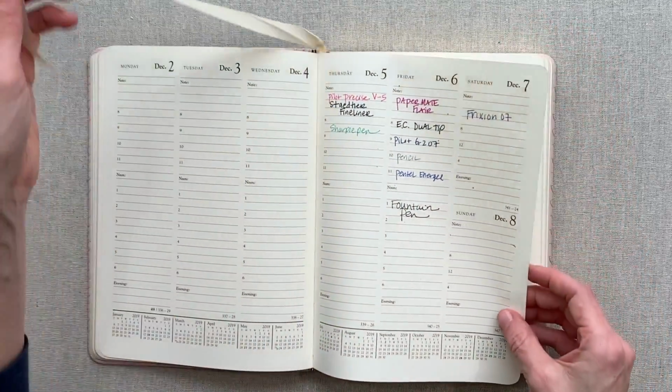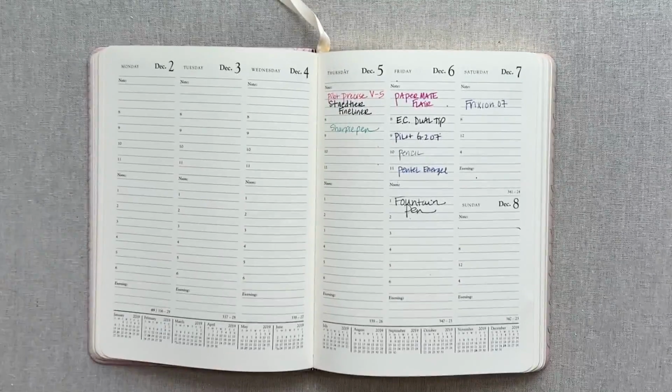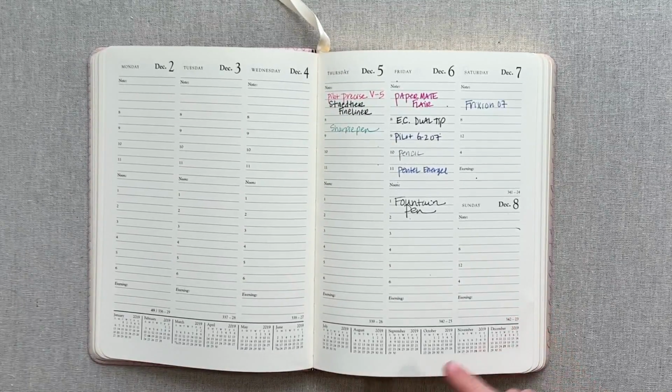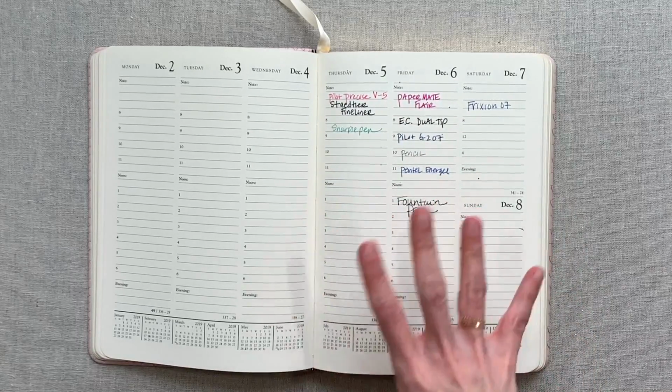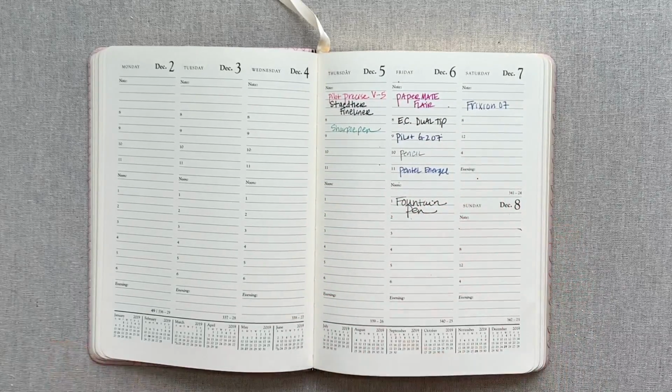Here is my pen test. I tried all my normal pens. When I opened my fountain pen, you guys, I was not so happy about this. It splattered ink everywhere, which didn't bother me so much on the page, but I was wearing my coat in the house because it was cold.